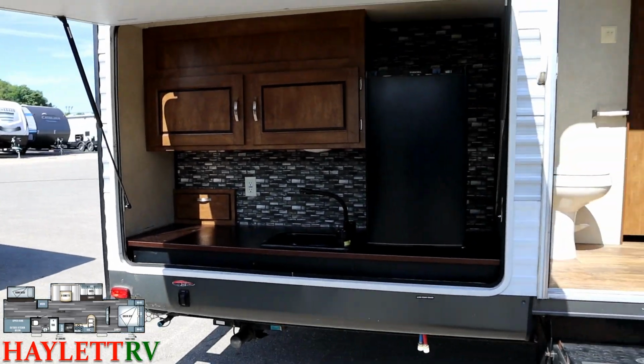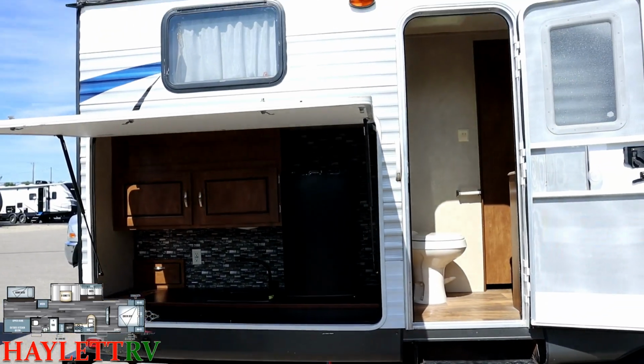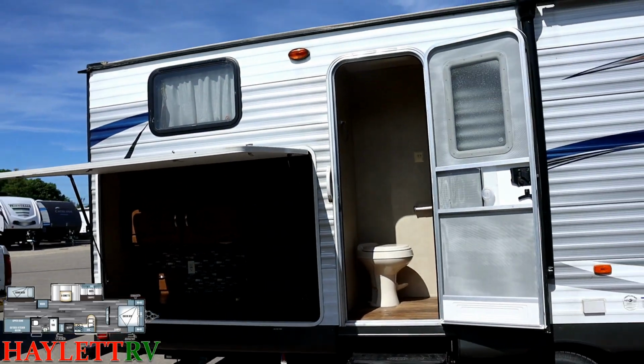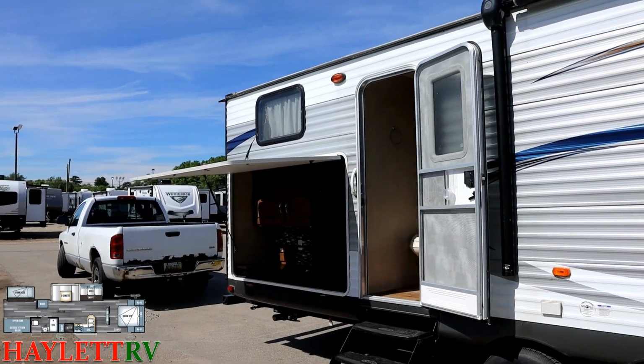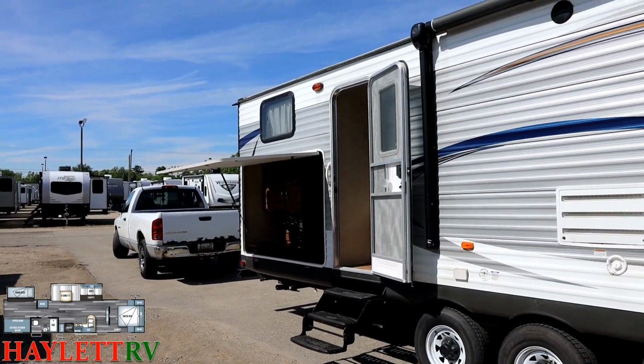And again, remember, we do have a direct entry bathroom, but it does have a deadbolt on the door, so you don't have to worry about somebody seeing you in all of your glory doing your business, because from the stool, you can just reach forward and deadbolt that thing.